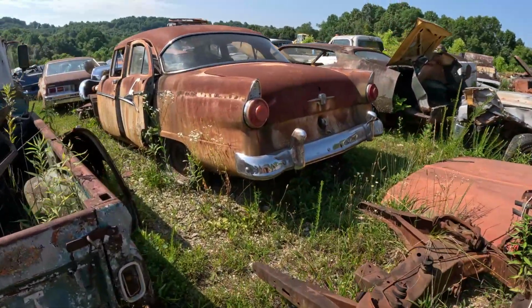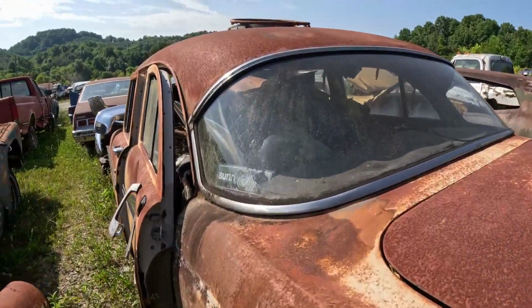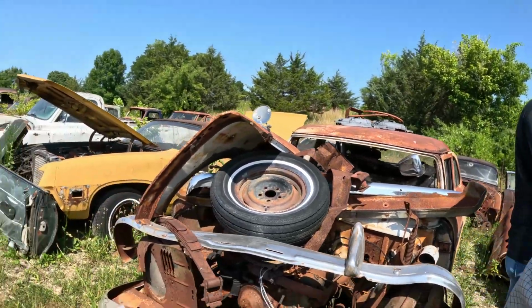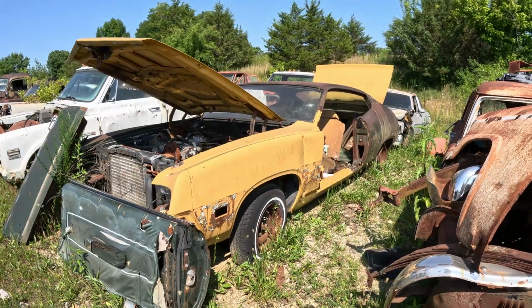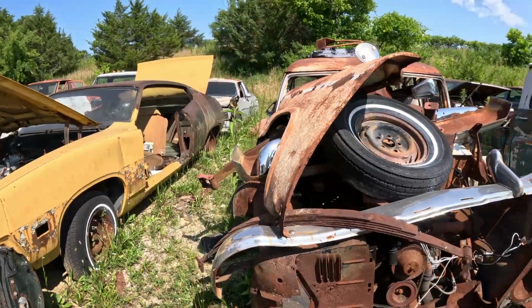There's another old Ford right here. There is a Charger, I believe. I believe we found us a honey hole up in here. Wow, a lot of cars. That right there is some kind of Mopar, but I don't know what kind. It's not beeping in there.